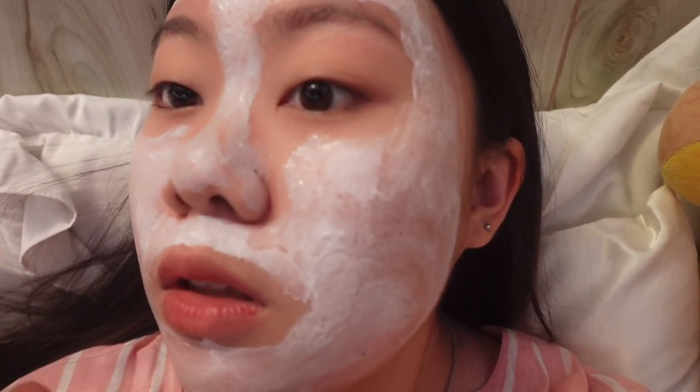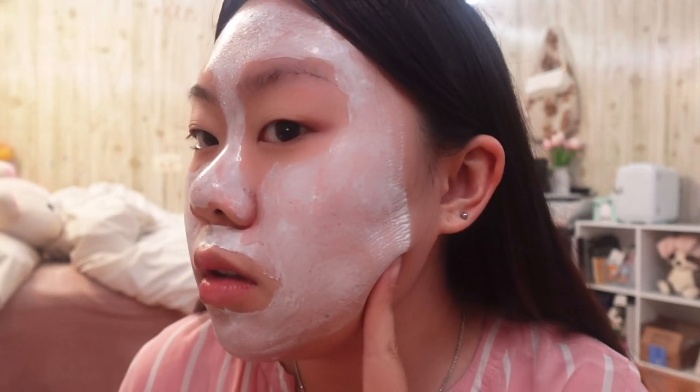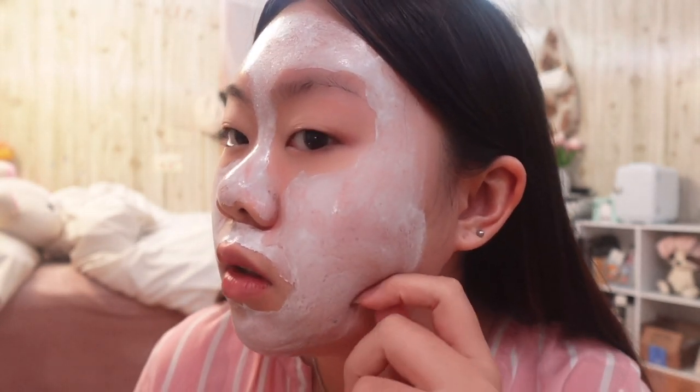Now I'm just waiting for the peel off face mask to dry so I can peel it off, and it's kind of dry right now, but this is what it looks like. I just do a thin layer and then peel it off when I'm finished. The face mask is now dried, so I'm gonna peel it off. Touch it a little bit to get it to peel off.